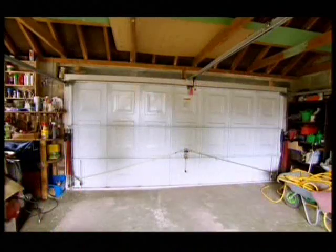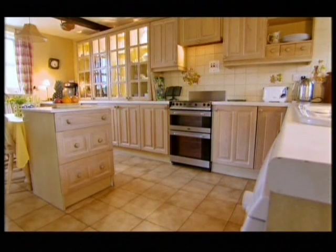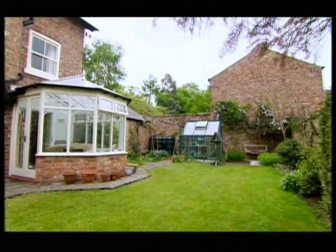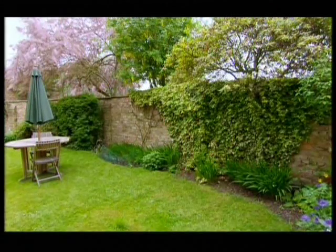Oh, garage. Oh, I've got a good sized garage. Yeah, that's good. I'm looking for a bigger kitchen, a more sociable kitchen, and the garden. The vegetable patch was great, the conservatory, everything like that, the walled garden, but size-wise, we need it a little bit bigger.